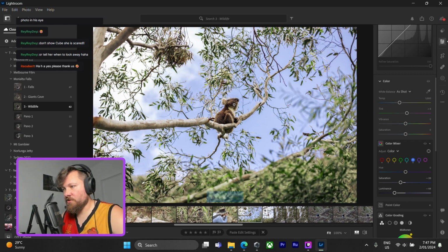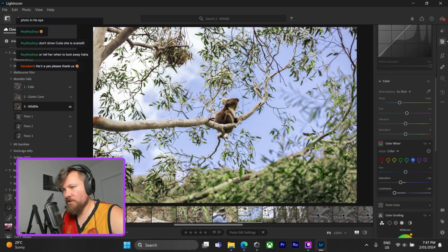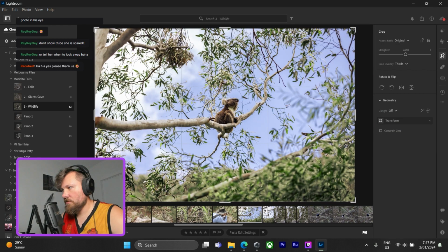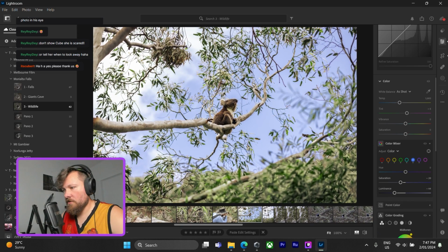Wow, the blues come to play on this one. The blues came to play. Look at the pastels. I'm really enjoying this. I don't even want to go too far in. I'm just going to let it sit there.